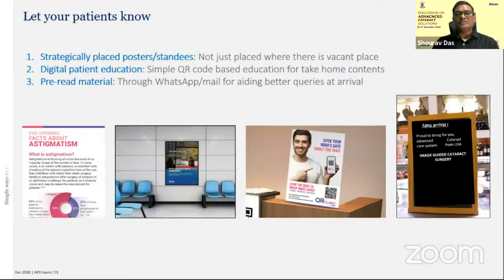Some examples: simple things like posters and standees and so on, several other things. Now, the biggest mistake that happens, even if you design a poster or an education material, or a company provides you one, is that many times practices do not think where to place it. Wherever they see a vacant wall, they say, put it there, and that could be next to the washroom. That's not the correct way. This is such an important science that you need to spend some time understanding where to place these education materials. You should be careful about that.